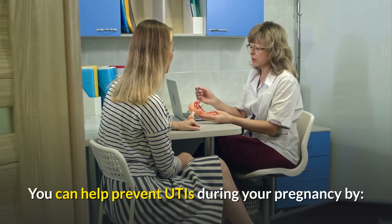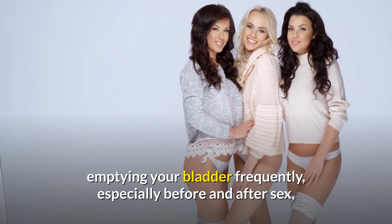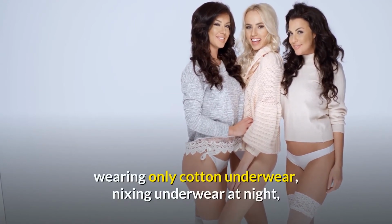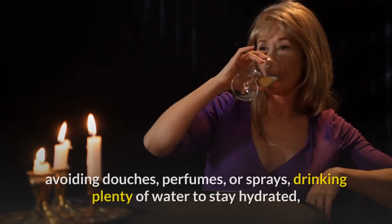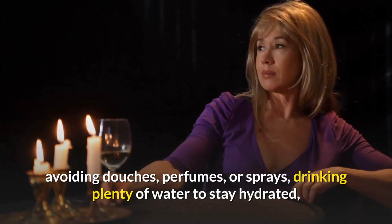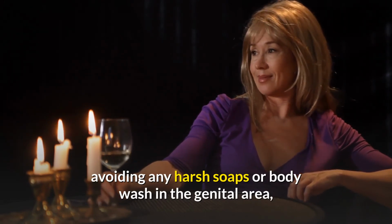You can help prevent UTIs during your pregnancy by emptying your bladder frequently, especially before and after sex, wearing only cotton underwear, nixing underwear at night, avoiding douches, perfumes, or sprays, drinking plenty of water to stay hydrated, avoiding any harsh soaps or body wash in the genital area.